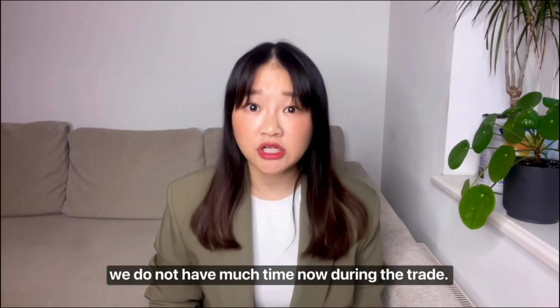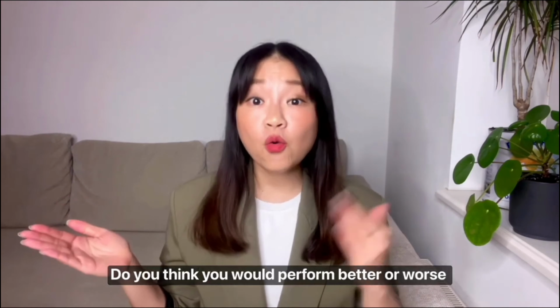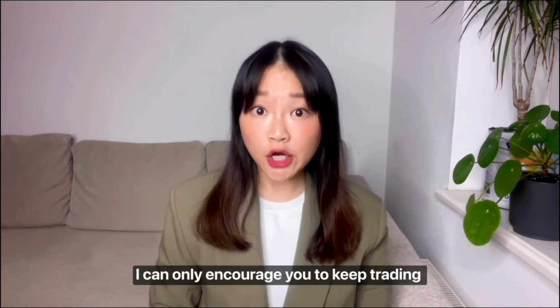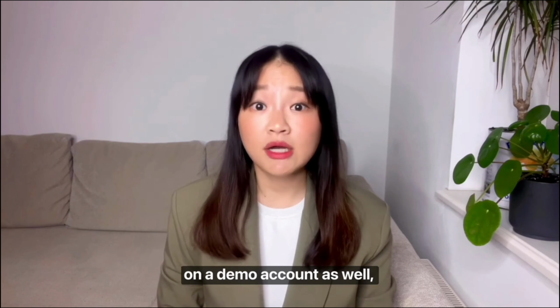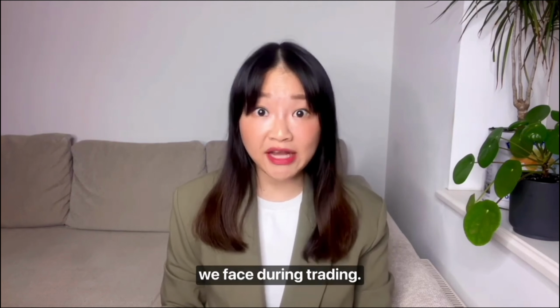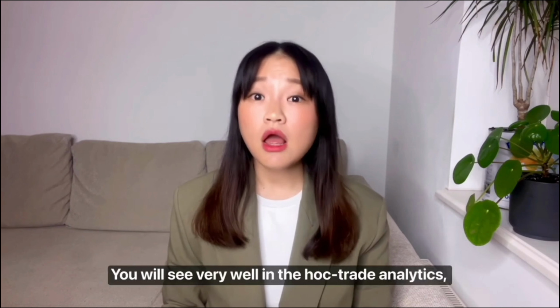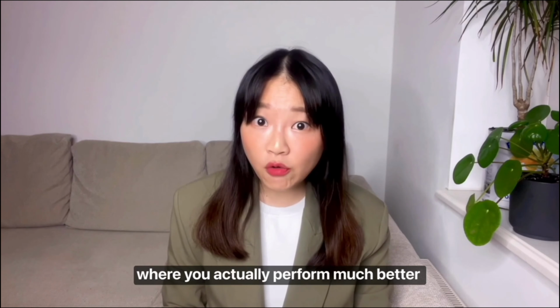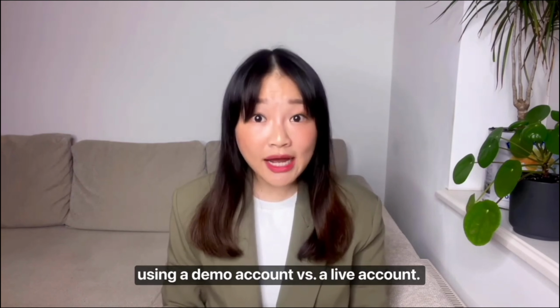I'm sure many of you started trading on a demo account. Did you ever wonder how you would perform now on a demo account? Do you think you will perform better or worse compared to your live account? I can only encourage you to keep trading on a demo account as well, as this will reduce much of the emotional stress we face during trading. You will see very well in the ad hoc trade analytics where you actually perform much better using a demo account versus a live account.